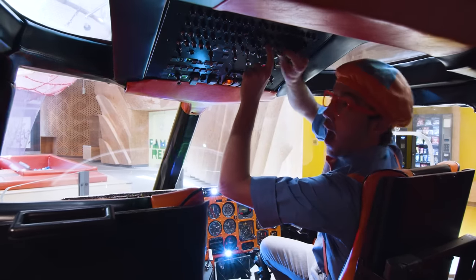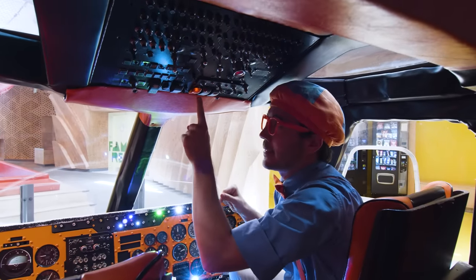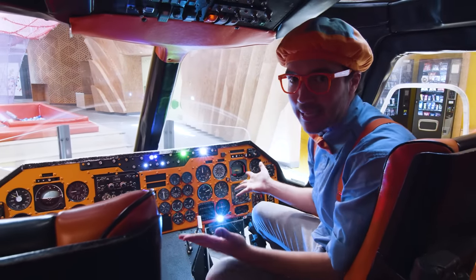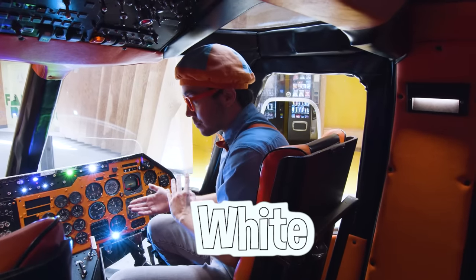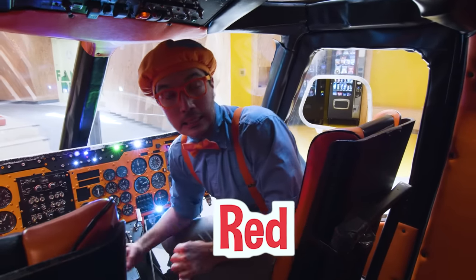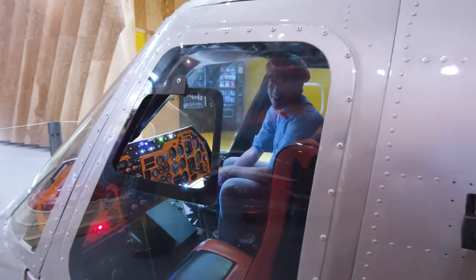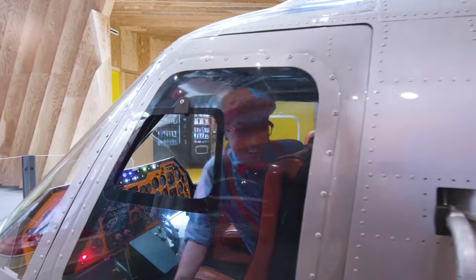Wow. Whoa! I wonder what this button does. Whoa! And look, there are also a lot of really colorful lights that tell you what's going on. Yeah, we have a really bright white light and a green light. And a red light. Well, it's time to take off. Okay. That was so much fun riding in this helicopter. Let's keep exploring.